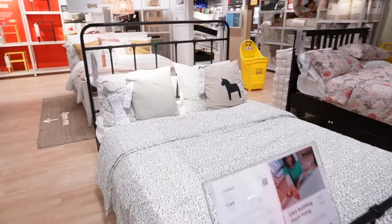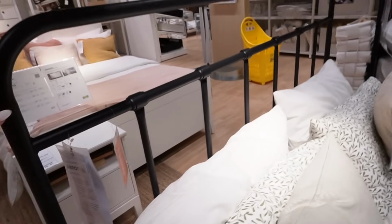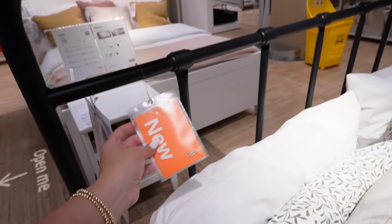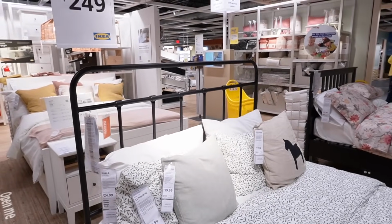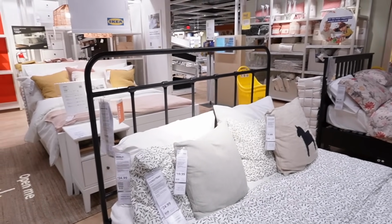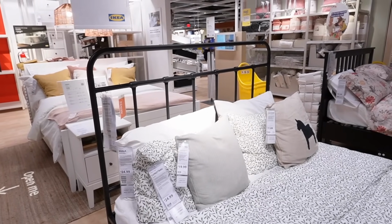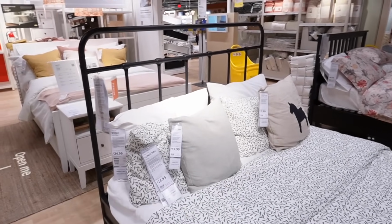I probably butchered that. I have to say, I love a metal bed frame, which this is, but, big but, they start to creak so badly, like after not that long of use. I just feel like when you move, stuff just starts coming loose. It starts to creak a little bit. And I don't want to have to put WD-40 on my bed. So I love a metal bed. I love the look of it so much. But I just feel like they're kind of impractical.